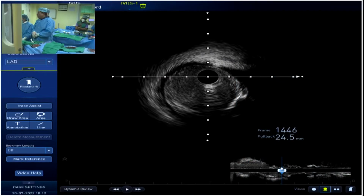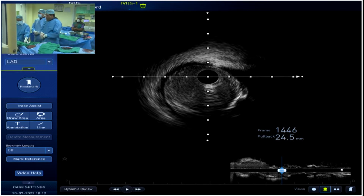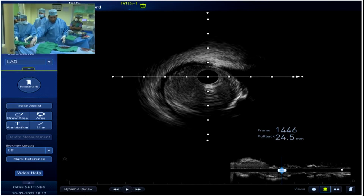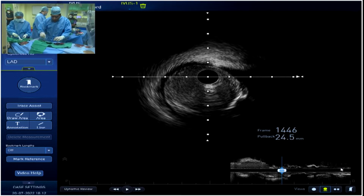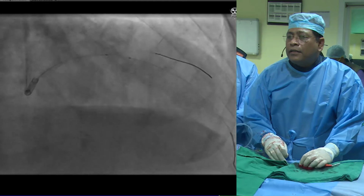So now you measure the length from starting. 24. So we'll take something around 26, and we'll take 2.5. We'll go up, and now we will do a balloon. So give me a balloon here. Okay. We'll take a 2.25 balloon, dilate it.